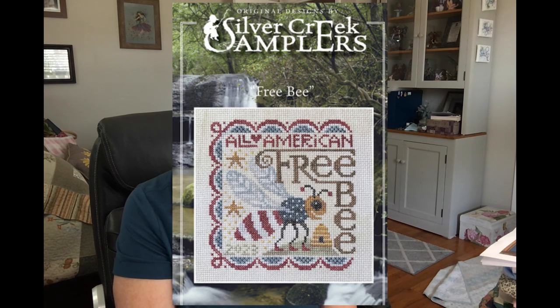Next one is the Silver Creek Samplers freebie. The play on the words, the whole summertime bees, and it being patriotic. I was like, oh my gosh, totally have to have that one. Told you I fell down another rabbit hole, peeps. Fell down hard. But one last one, so that's not too bad. I bought four, but yeah, one of them was quite high, that Jeannette Douglas one.